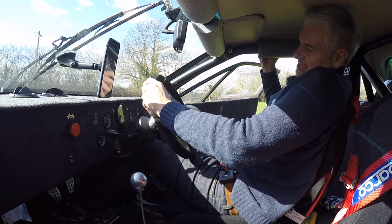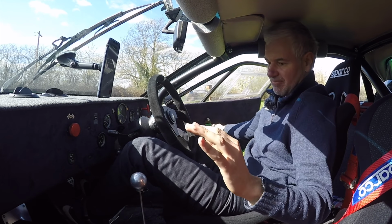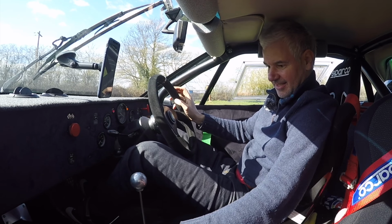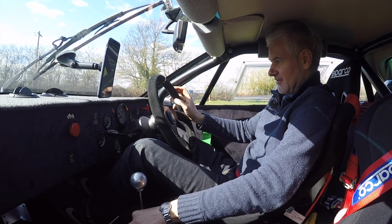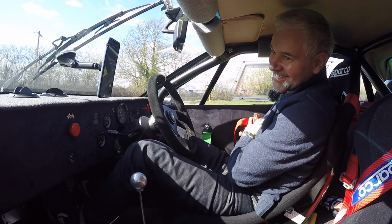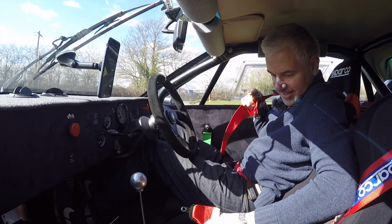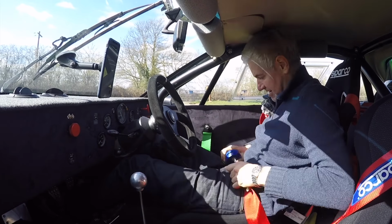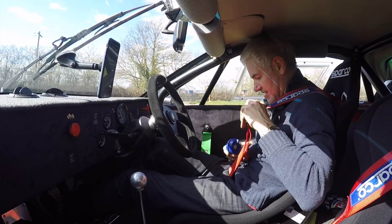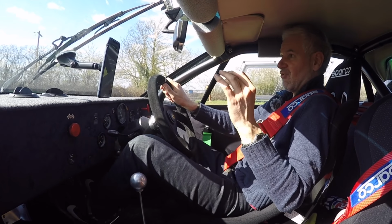So, getting in isn't the best thing, and once you're in, things for me don't particularly improve, it has to be said. So let's get it started. Now it's not the most practical thing. It has 4-point, I think, harnesses. Finally. Okay, so as I said, it has 4-point harnesses.